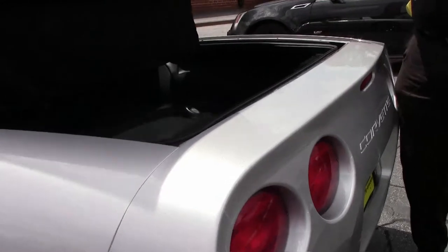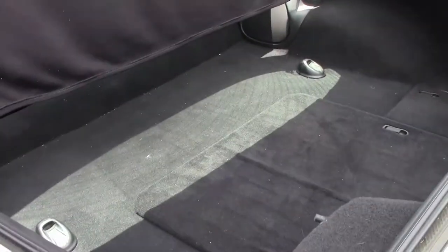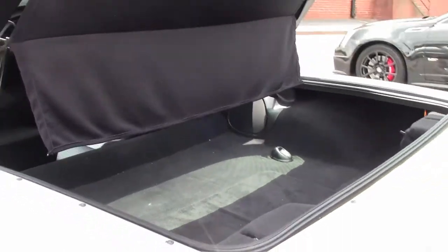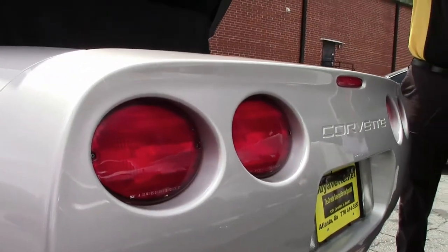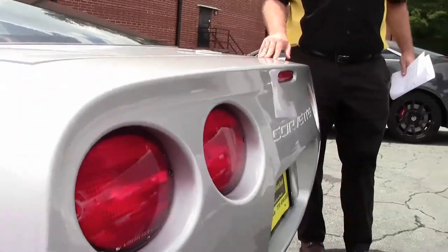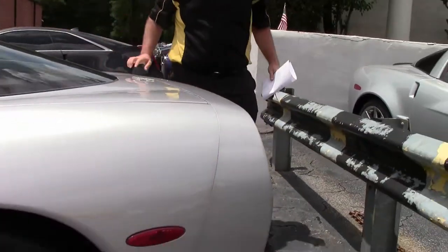And of course, there's tons of storage in a coupe for the golf clubs or the pack bags for the weekend. If you're looking for that extra clean C5, this would be the one.